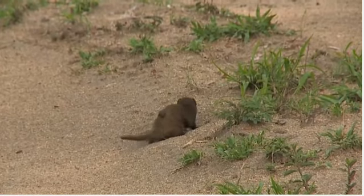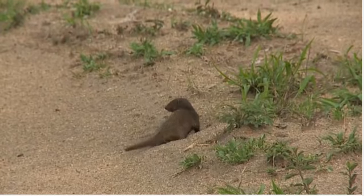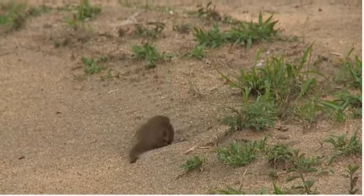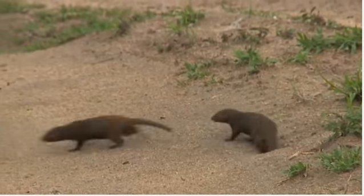Well, that's a bit of playing going on there. Presume maybe the one that's grabbing the other one. If you look very carefully, look at that. You can see the little hands coming around the rump of that one. I'm guessing it's a youngster. Look at that. Oh, it is a youngster.